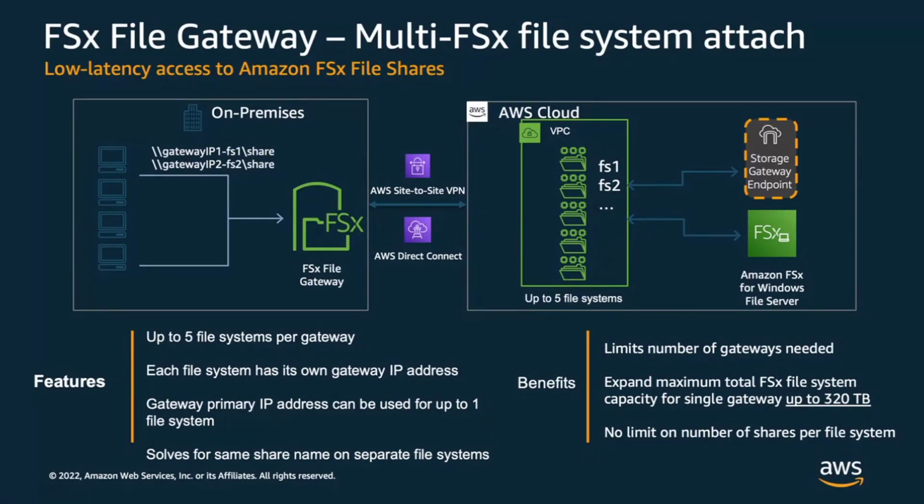Those would be mapped to a single gateway, which can have up to 64 terabytes of local cache, which would be a shared resource among those file systems. But oftentimes users, especially of these types of workloads, are only accessing anywhere from 1 to 5 to maybe at most 10% of the actual data set. So having a much smaller cache on-prem, that's all SSD, definitely makes sense.